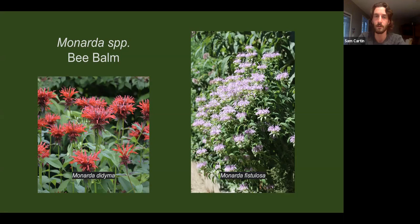Now, the difference between the two, other than the obvious color difference: Monarda didyma is not going to be quite as spatially compatible. I have found that Monarda fistulosa is a little shorter growing, not quite as aggressive. But one thing I will warn, this plant is pretty susceptible to powdery mildew. I wouldn't have this one directly adjacent to your vegetables, but it's a great addition to your beneficial insect attractor strip. And very, very easy to grow, very easy to propagate through division, and just a wonderful addition to your garden.